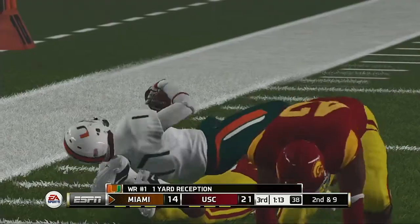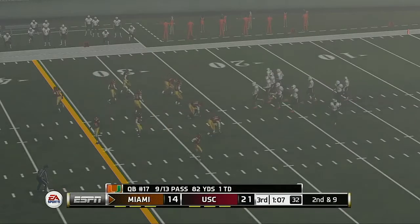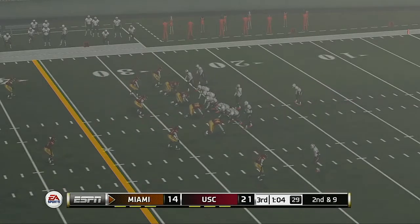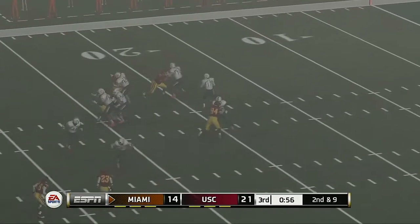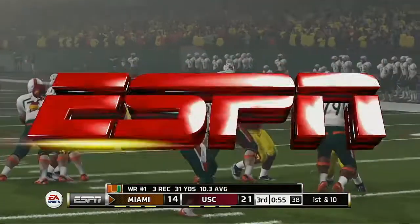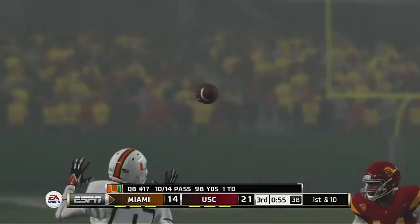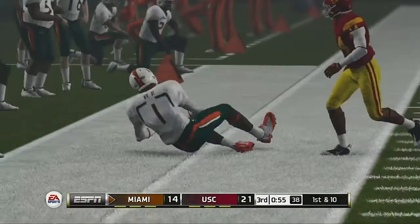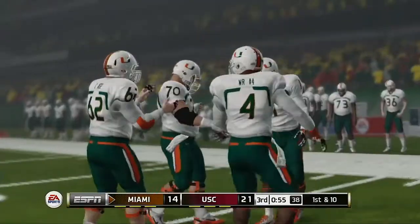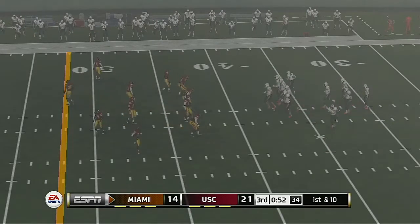Makes a catch, and he's got nowhere to go. It's second and 9. Ball on the 26. Got it. Complete. He's out of bounds. Good job here by the receiver to look the ball in and ensure he had possession. That's the right way to catch a pass. It's first and 10. Ball on the 42.